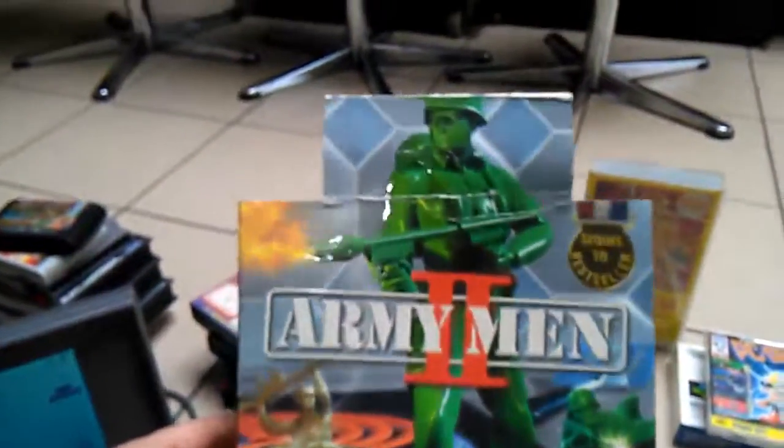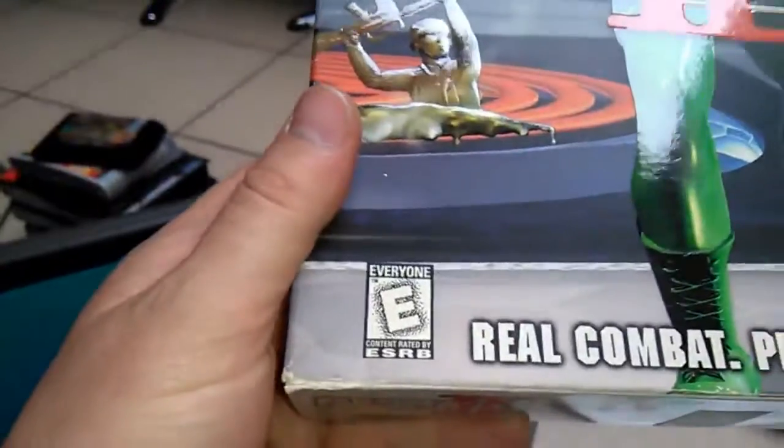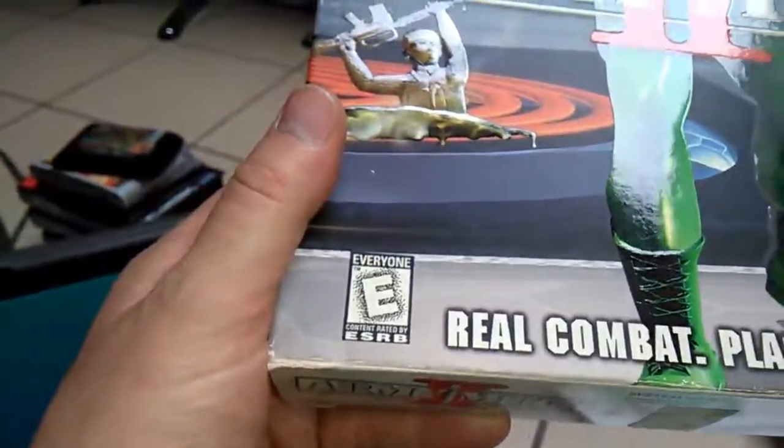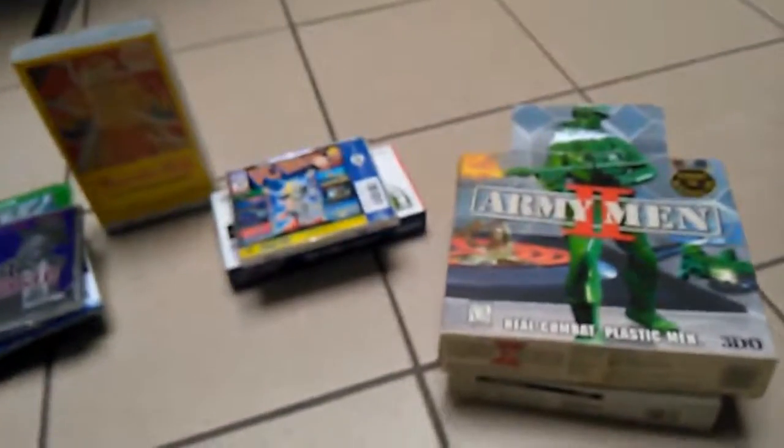Team Hospital, yeah, not much to say about this one. This one was pretty cool to find, Army Men 2. Apparently it's not that great of a game, but it has a super strange box. Don't know why they made a box like that, but hey, that's the way box making goes, I guess. Strange thing is, these are all American copies. Strange! So, don't know where this came from, but was glad to get them for free.